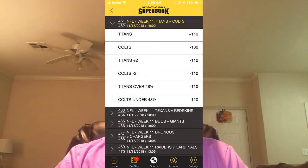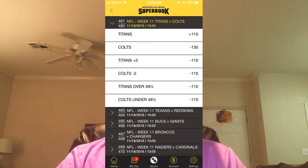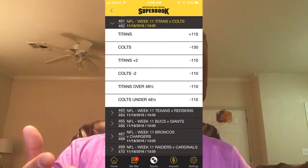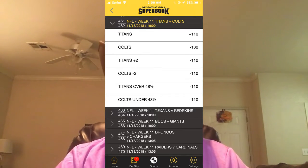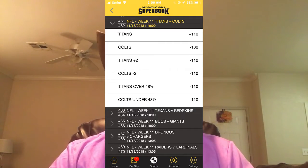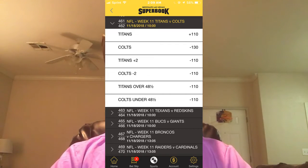But basically, I want to break this down for you. The very first two lines, you'll see the Titans and the Colts. The Titans are plus 110. The Colts are negative 130. That's the money line, which is the same thing as straight up. So when I say money line, that's just straight up. The most popular bet is the next two lines, and that's the point spread. As you can see, it says Titans plus 2, as they're the underdog, and the Colts negative 2 because they're favored. The way this works is that if you're betting against the spread, the game starts off with the Titans having 2 extra points. So it's like the Titans are winning 2-0, and this is the most common bet.